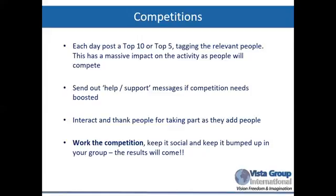Interact and thank people for taking part as they add people. And I would always say, in order to keep your competition post active, you should just post comments underneath the original post. What this does is it lets Facebook algorithms see that there is interest in whatever the post may be, and it allows it to be seen by more people within the group.